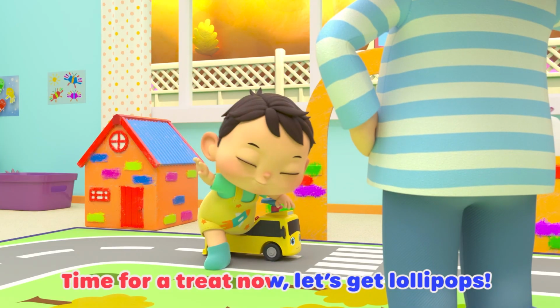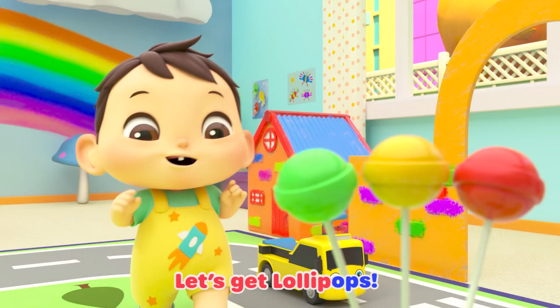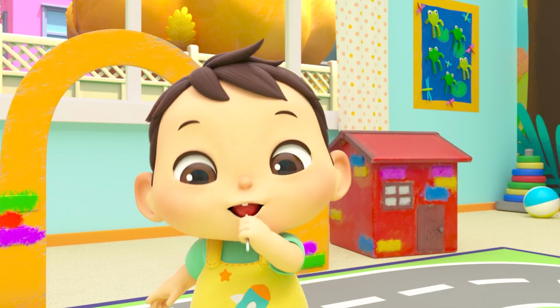Time for a treat now, let's get lollipops, let's get lollipops, let's get lollipops. Time for a treat now, let's get lollipops, yum, yum, yum.